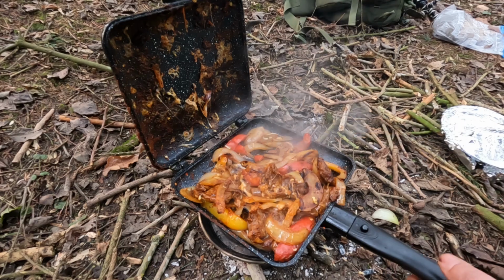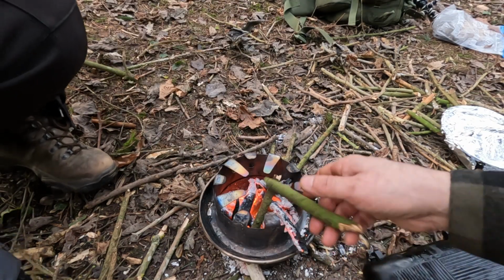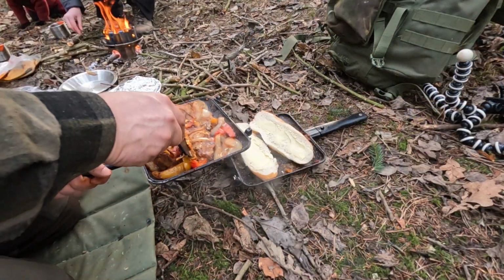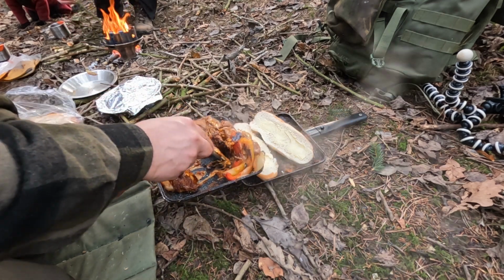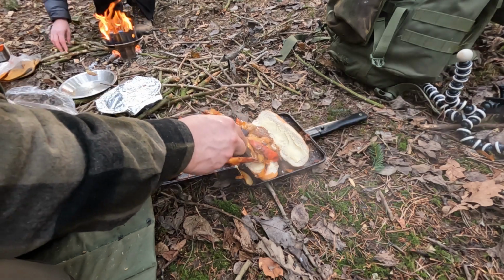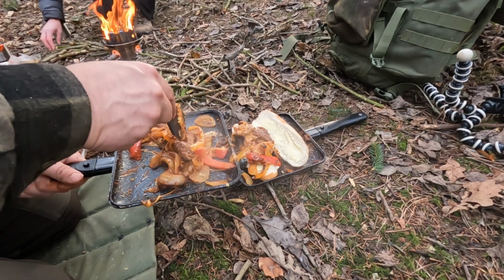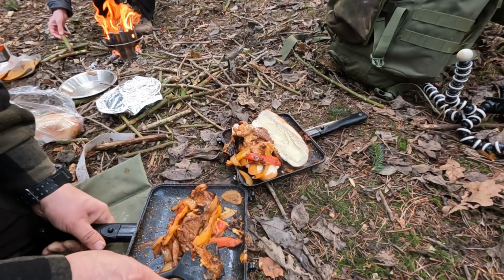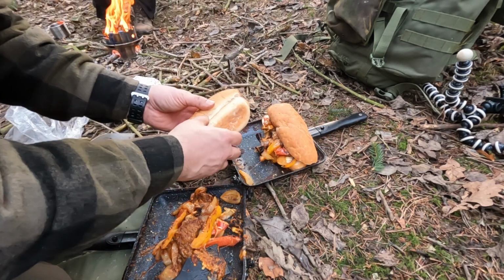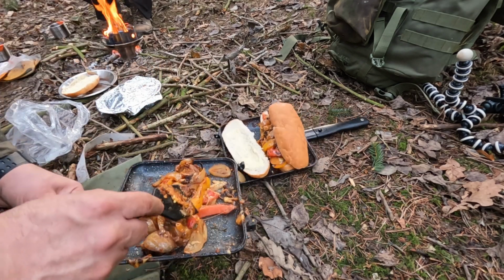Get some twigs added onto the stove. Starting to burn out a bit. We don't want a lot of heat right now anyway, because we're just melting your cheese. I've made some garlic butter to put on these bread buns. Actually, I think we probably will get both of these done with this, Claire. Yeah. Push that over there. Yeah, like I said, we've got some garlic butter on the bread bun. Just put that there. I'll get this one on.